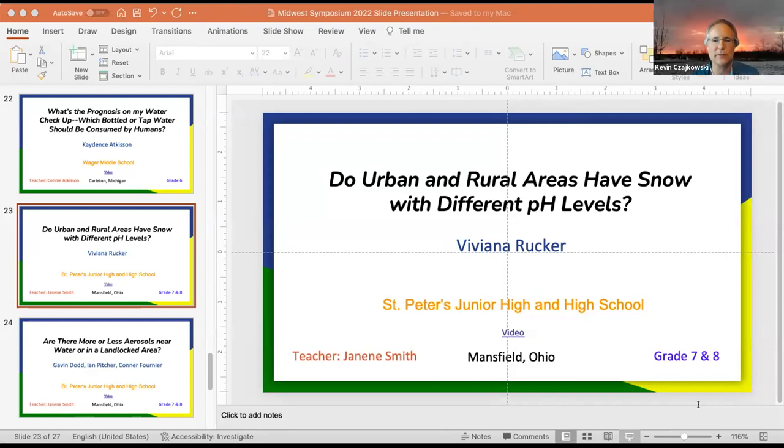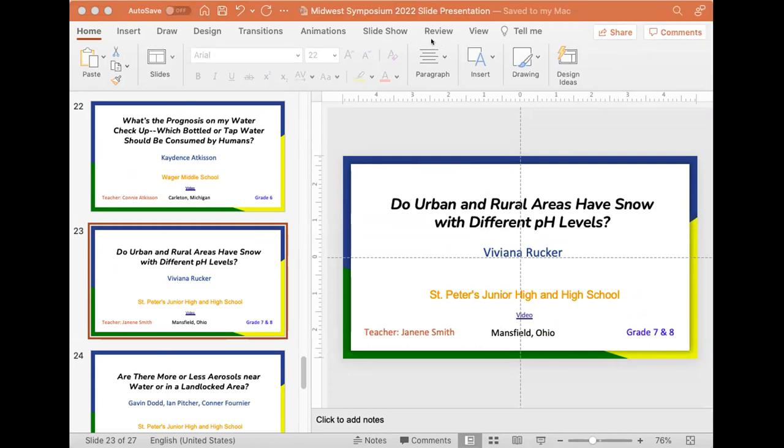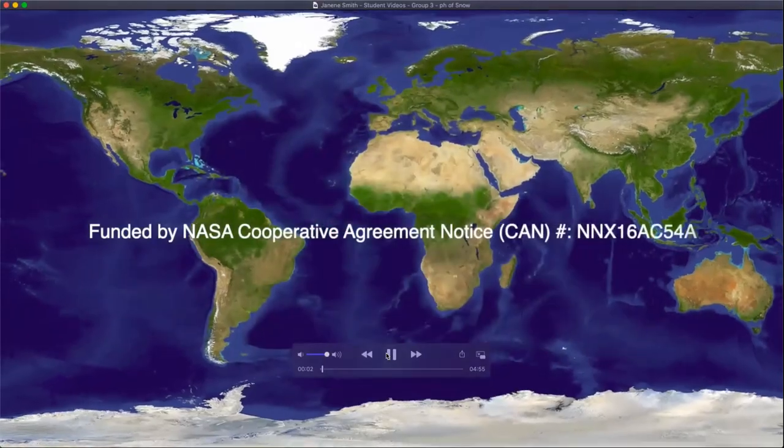Okay, so Janine Smith, students from St. Peter's Junior High, Viviana Rucker: Do urban and rural areas have snow at different pH levels? And I can't remember if Viviana is a seventh or eighth grader. She put seventh and eighth grade, but I think she's one of the two. Yes, Janine didn't say precisely in the registration. Oh, and Janine, the teacher, will be presenting.